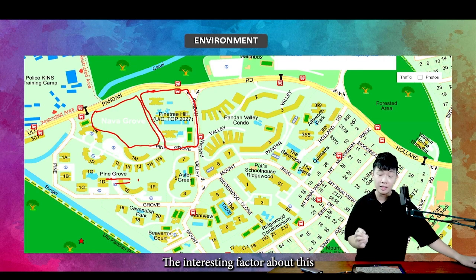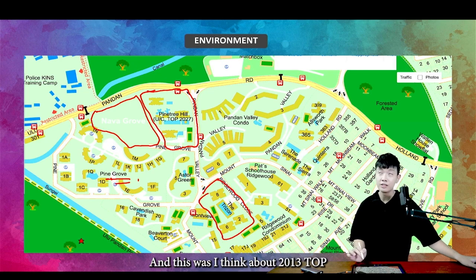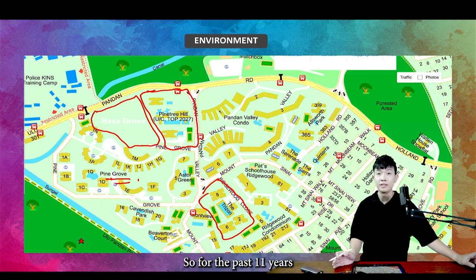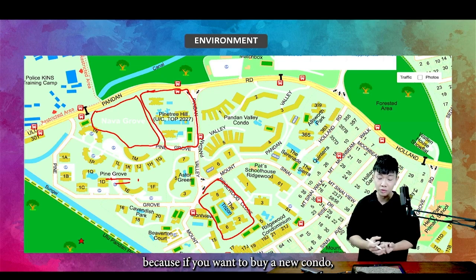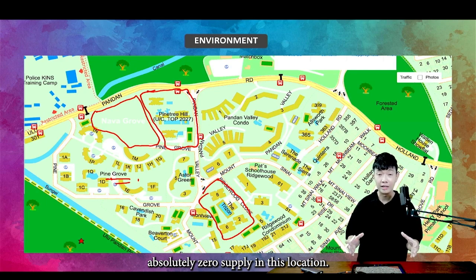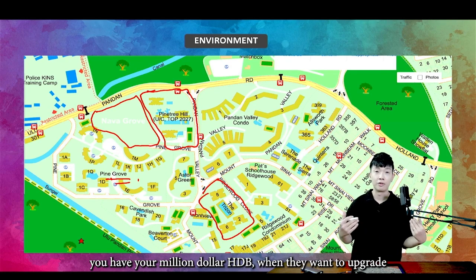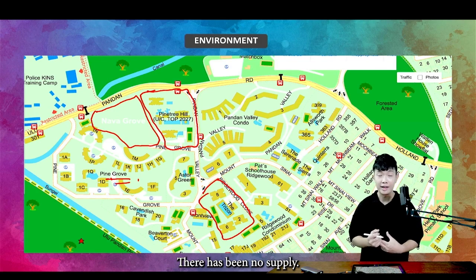The interesting factor about this is that beyond Pinetree Hill, the newest project will be Trizone over here. And this was, I think, about 2013 TOP. So for the past 11 years, there have been no new condos in this area, which is very interesting because if you want to buy a new condo near Henry Park MRT, there's absolutely zero supply in this location. Plus the fact that in the Clementi, Dawson area, you have your $1 million HDB. When they want to upgrade and they want to send their kids close to Henry Park, there has been no supply.